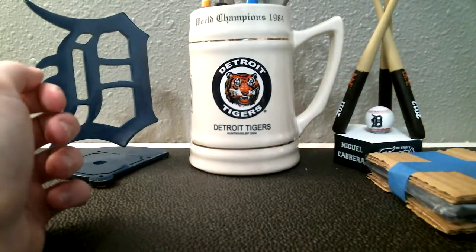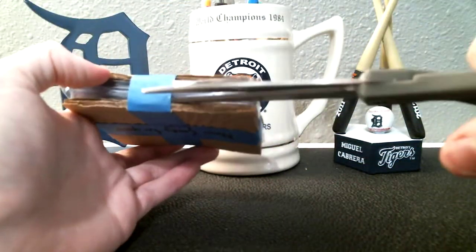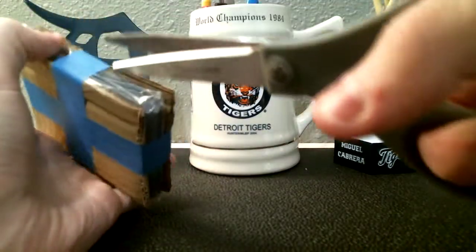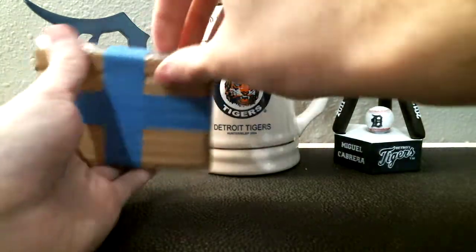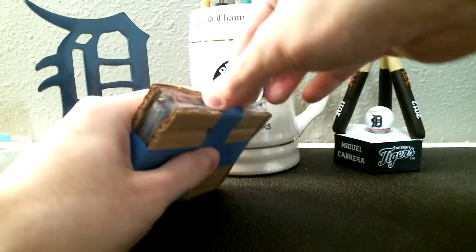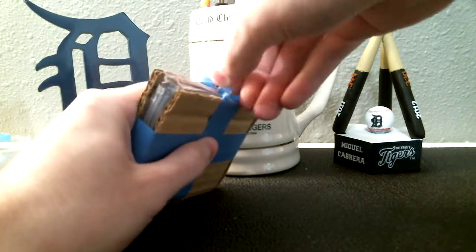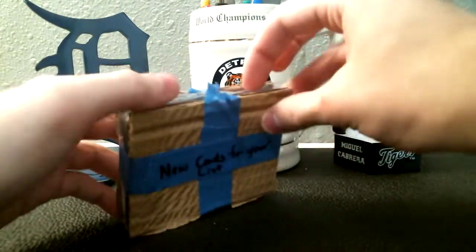I'll put these in the binder. I have a Cabrera dupes binder as well, so those will work very well to fill in some pages there. I actually just had to start a second one because I had quite a few dupes that were piling up, so that will help get that second one started. So big thank you, Tyler, for those. Now let's move into new cards for your list.